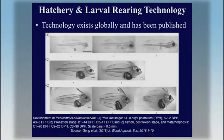Hatchery and larval rearing technology, straightforward. Green water in the early stages, rotifers, artemia, wean them onto microdiets. Beyond that, it's been published. One of our students, Jia Gang, you can look up this paper, did a nice study looking at low density versus high density culture.